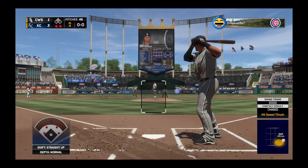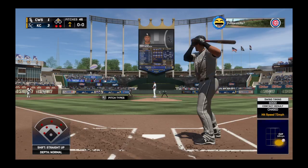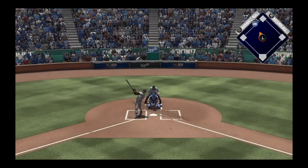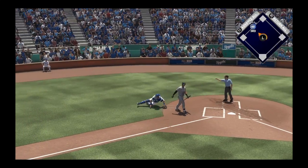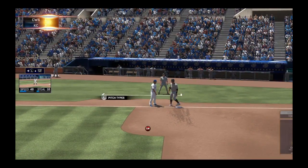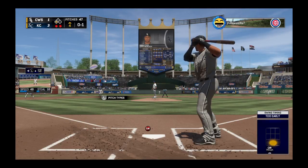Next to bat will be the Cuban import Yoan Moncada. A hit in 2 tries so far. First pitch of the at-bat on its way. And this one gets away. Throw goes to third, and he is safe at third as he moves up on what's likely to be ruled a wild pitch.